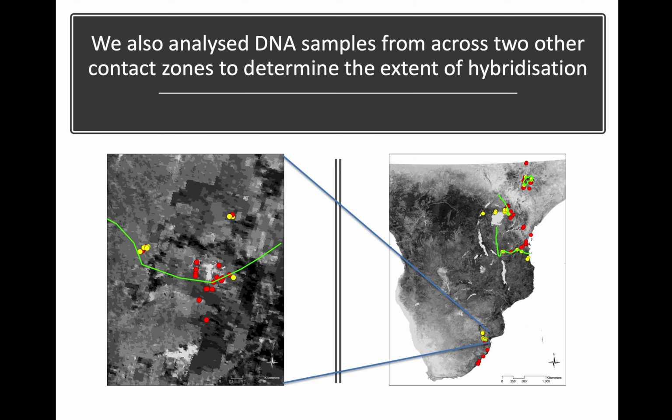So we also analysed DNA samples from across two other contact zones to determine the extent of hybridization. So that's the contact zones in Tanzania and Kenya.